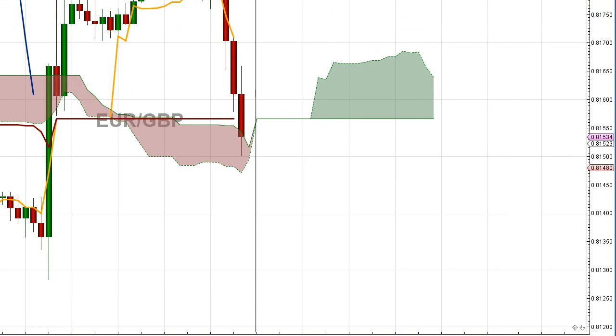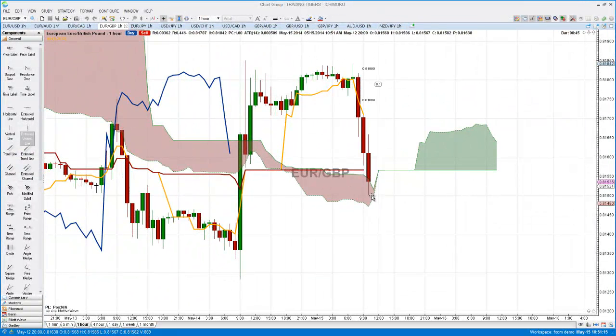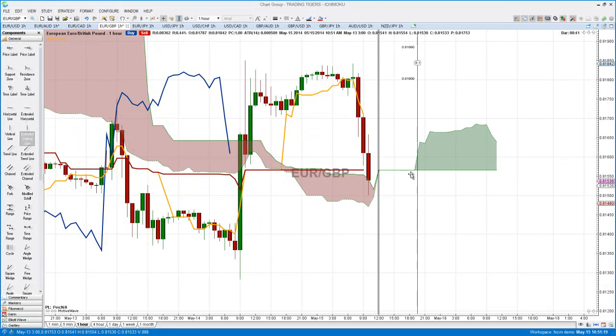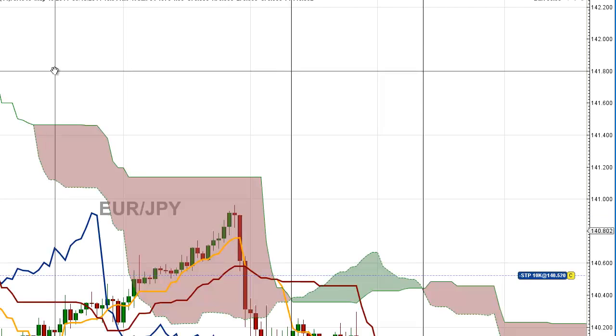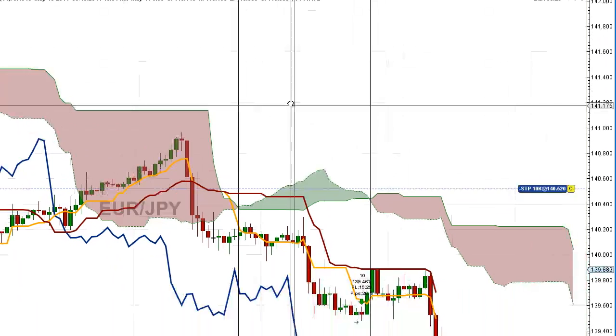We want to put some markers on these actual twists, because these twists are important to note for what will happen afterwards. It will give us some sort of indication. It's not actually guaranteed, but we have to bear in mind what the future is telling us, perhaps. Okay, so the next one is the Euro-Japanese yen.